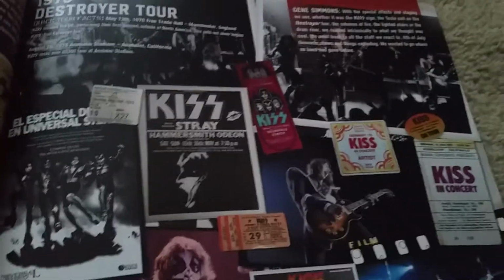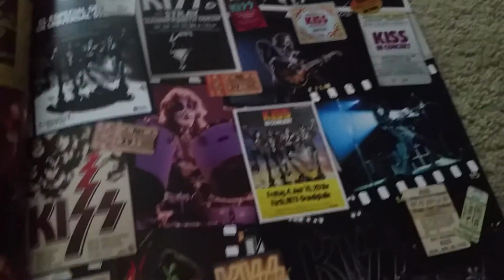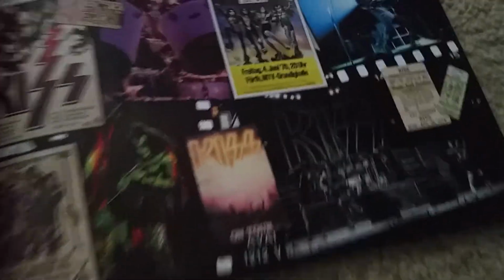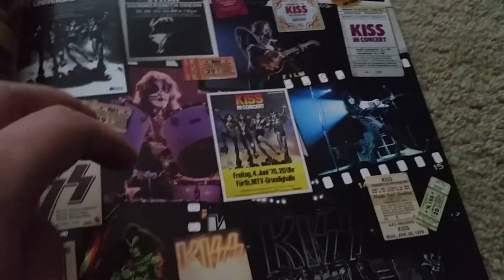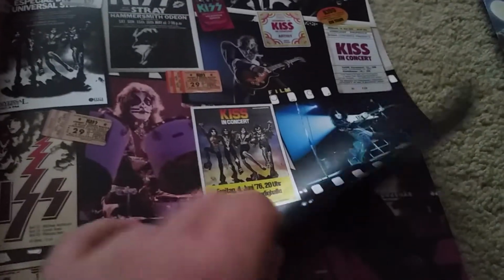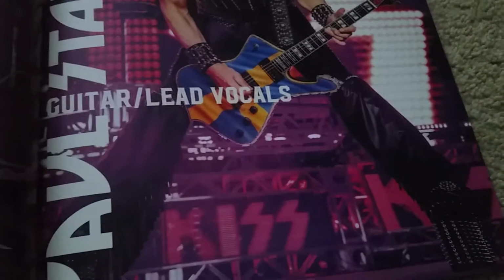Here's the Destroyer tour. And the tour book for it is also super rare because whenever I look it up on eBay, I've only seen ones where it's autographed by the band, so it goes for like $1,000.